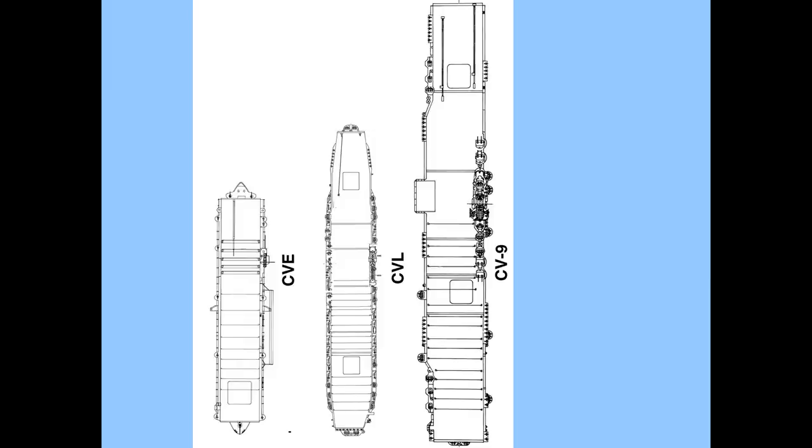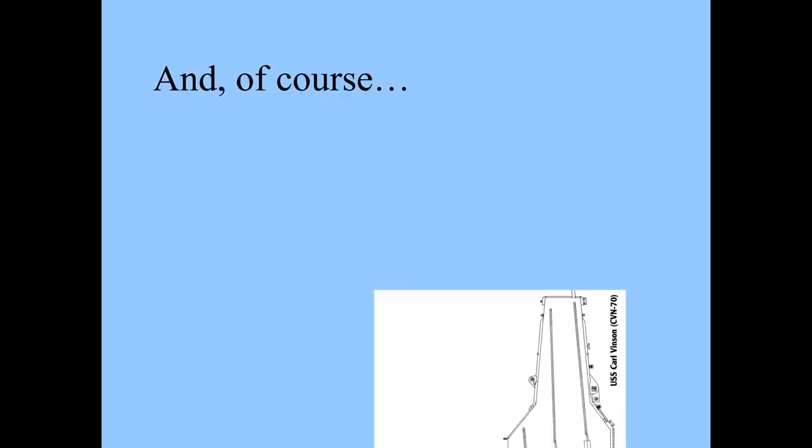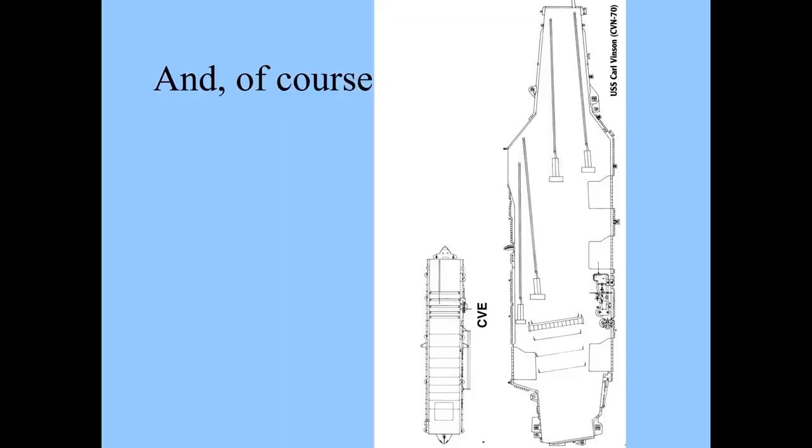How's my CVE look in comparison? There she is. Again, much smaller, not a whole lot of room to park aircraft up forward, but a very useful ship. And of course, so when I talk to the LSO class, one of the things I tell them is go out here forward, just forward of the island, and look back towards the stern. And that is the size of the ships that your predecessors flew and waved airplanes onto.